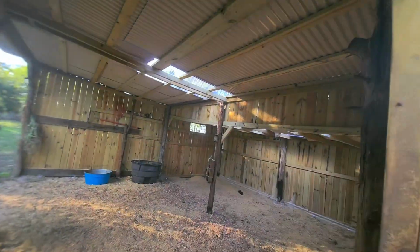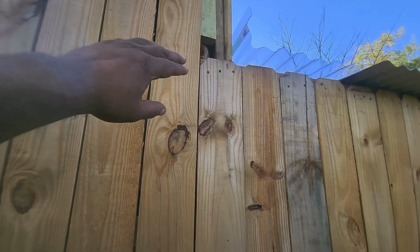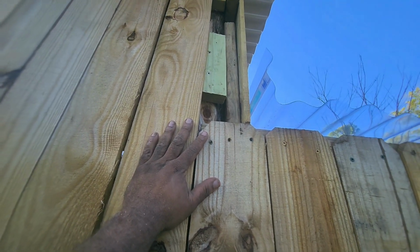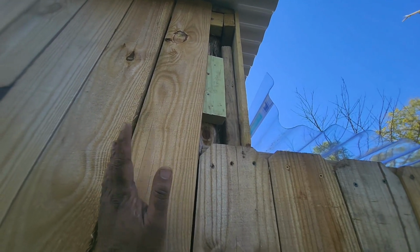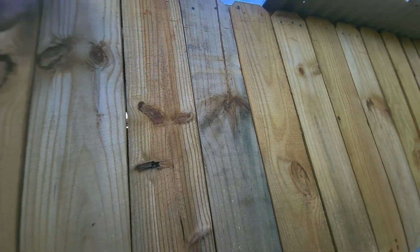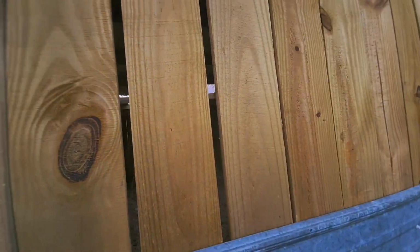That's why I haven't closed that up over there, and I haven't closed this up, because I'm thinking I want to get maybe a 12 by 24, 12 by 18 vent, and just put that here to let the air escape from there. Same thing here.